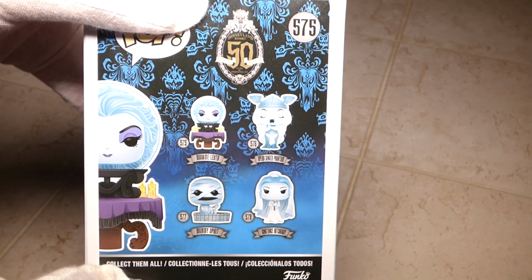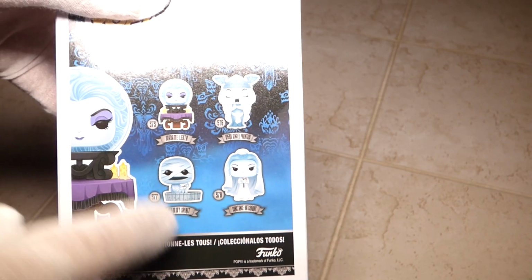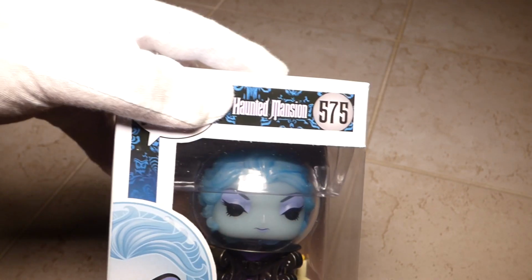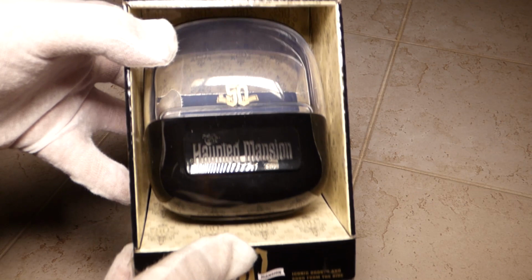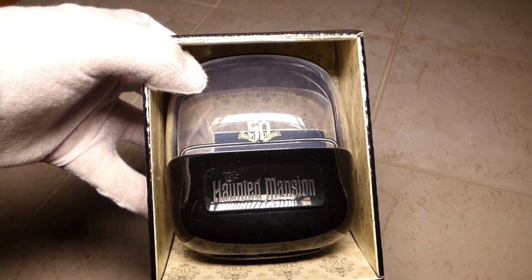From what I understand though, each one of these are at different locations, different places. Not necessarily the park. In fact, Madame Leota, I think, is out of places besides the park. But if you want the glow-in-the-dark one, you have to go to Disney Park. Or something like that. Okay, well, what else we got here? Here's a little something that's kind of fun. We got a Haunted Mansion car ride, see that? And let's see if it does anything here.